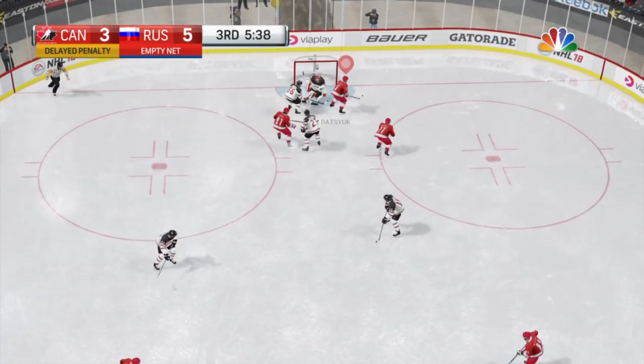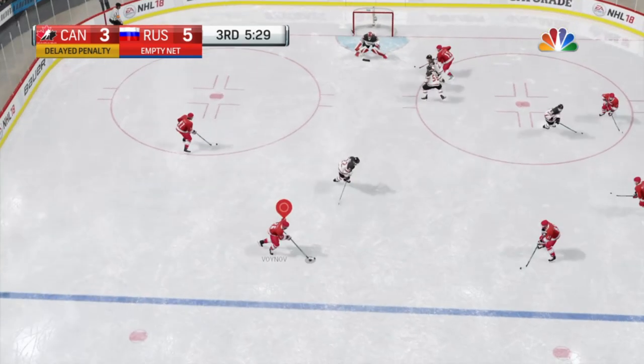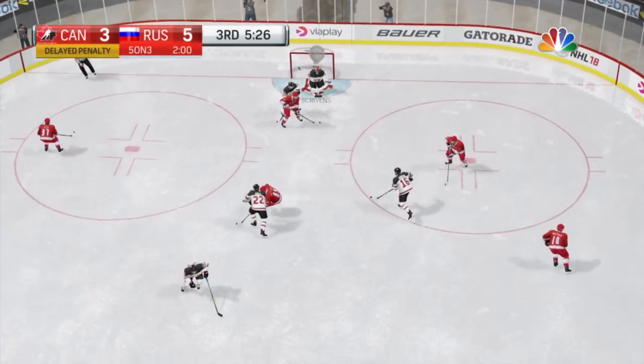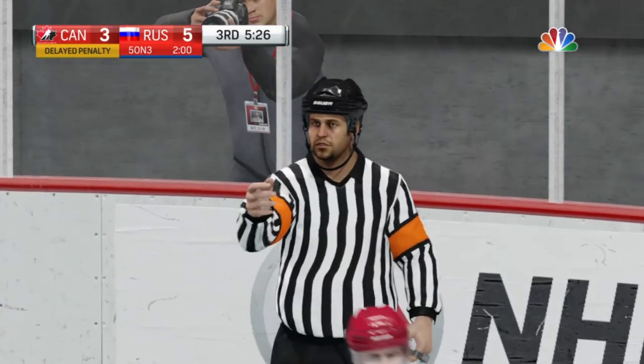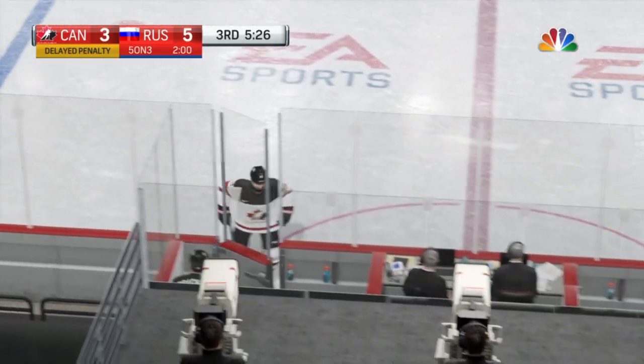A shot, didn't get through. The goalie gets to the bench. Still, there's time on this delayed call. Wrist shot, save! The Canadians can thank their goaltender for even being in the ball game. They've been way out of it so far.